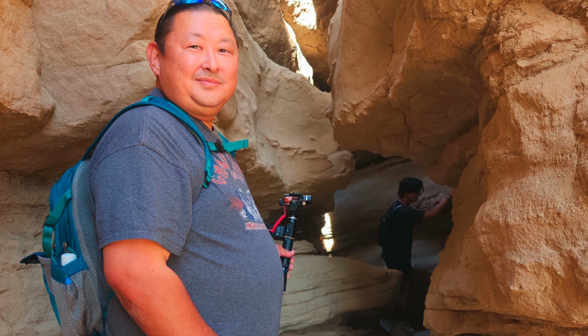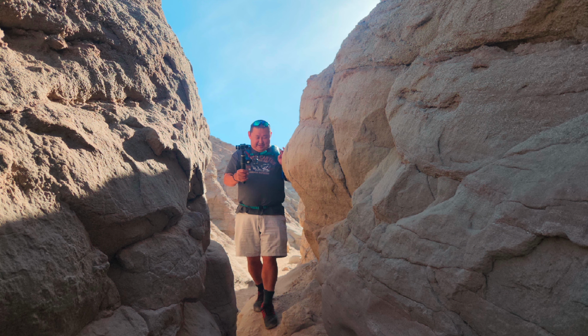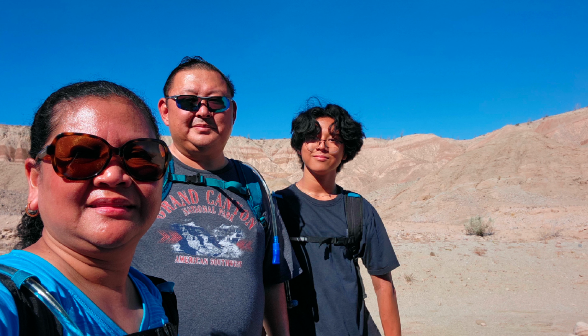It's awesome that such a wonderful creation of God is close by here in San Diego County, which is basically in our own backyards, especially for those who live in Southern California. This is the closest to a slot canyon you can experience, and I highly recommend coming up here. We enjoyed it so much, we're going to come back here again soon before the summer heat starts.